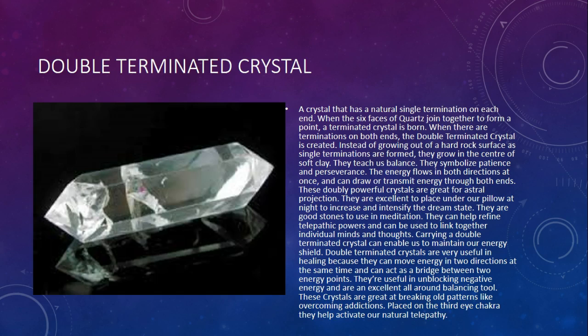Double terminated crystals are very useful in healing because they can move energy in 2 directions at the same time and can act as a bridge between 2 energy points. They're useful in unblocking negative energy and are an excellent all-around balancing tool. These crystals are great at breaking old patterns like overcoming addictions. Placed on the 3rd eye chakra, they can help activate our natural telepathy.